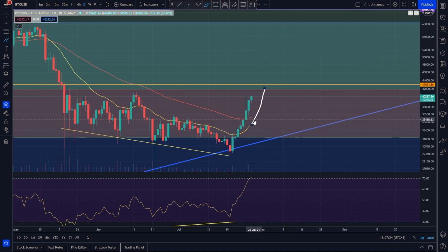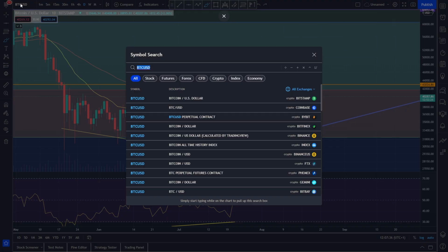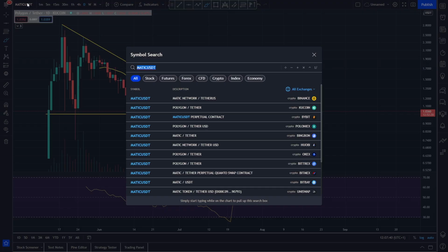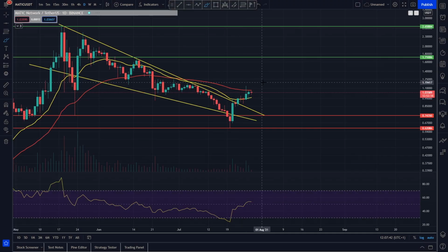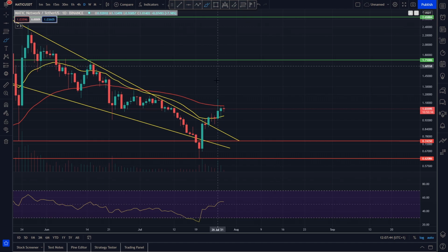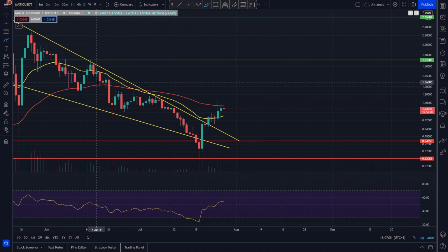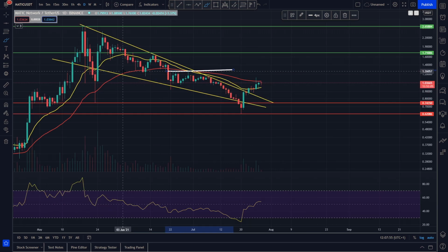Basically, if we get that bullish flip of the EMAs on the daily time frame, that is super bullish. And as we said, obviously Matic, Polygon is going to have a massive pump as well if that happens, because Bitcoin's going to be pumping up another 10, 15, 20%. And if we see that, we could see Polygon easily coming up to around this 125 area, this previous level of support flipped into resistance here.